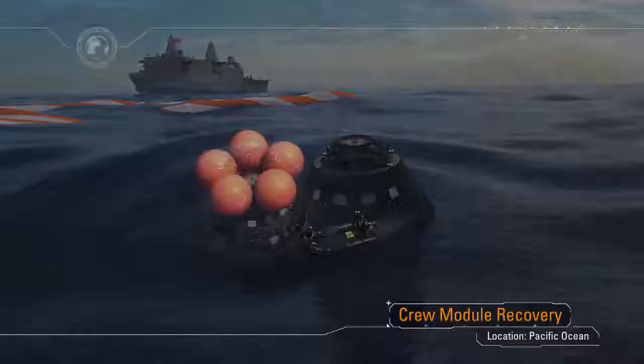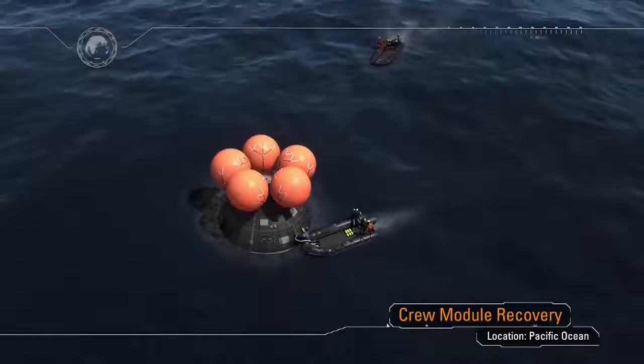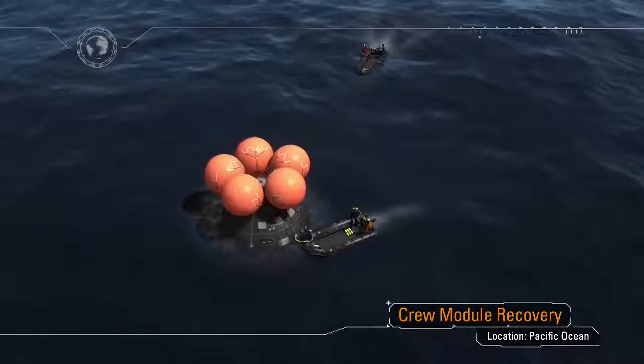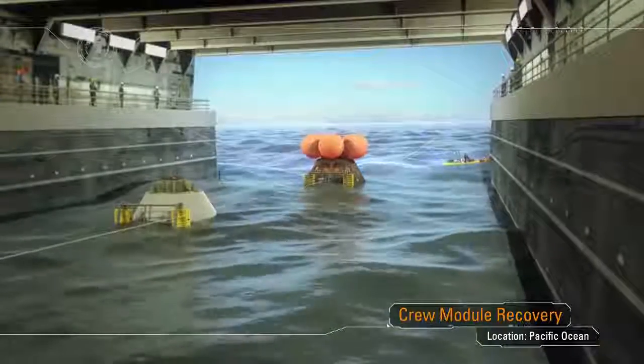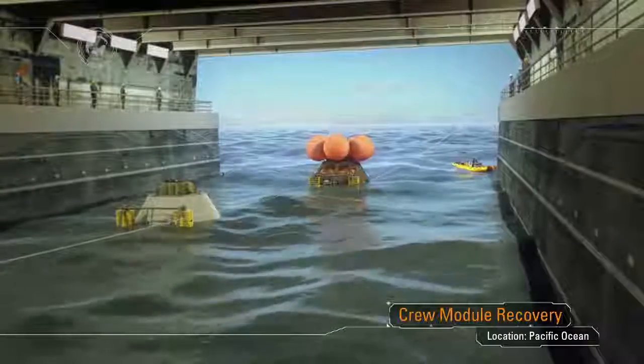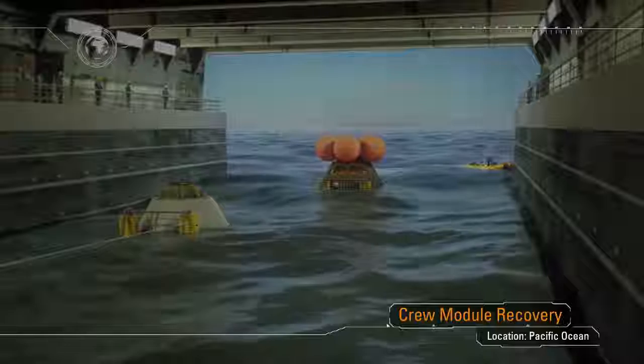After a brief inspection for hazards, the divers will hook up tending lines and a tow line. The capsule will be then towed into the well deck of the recovery ship, and once the capsule clears the stern gate, the gate will be closed, the well deck will be drained, and we will bring our ship home.